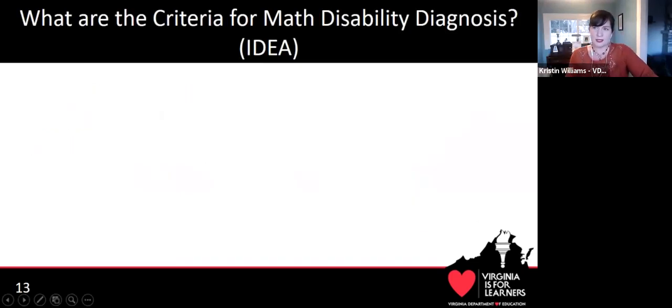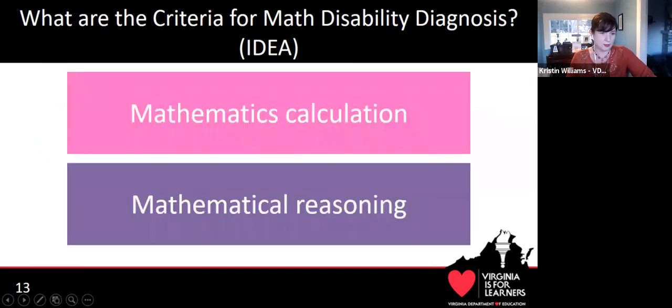So what's the criteria for a math disability diagnosis? And this is according to IDEA. So in Virginia, mathematics disability is recognized as one of the conditions under the category of specific learning disability, according to the Individuals with Disabilities Education Act, IDEA.